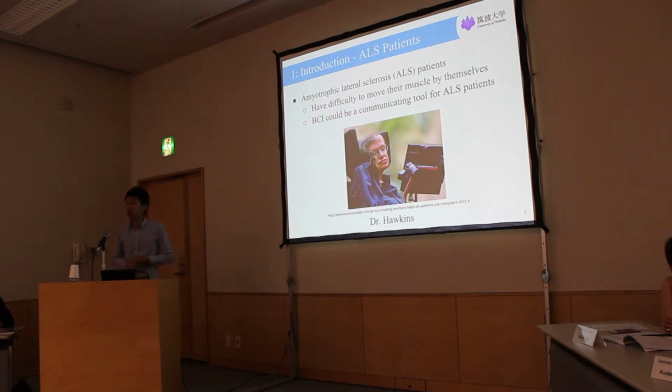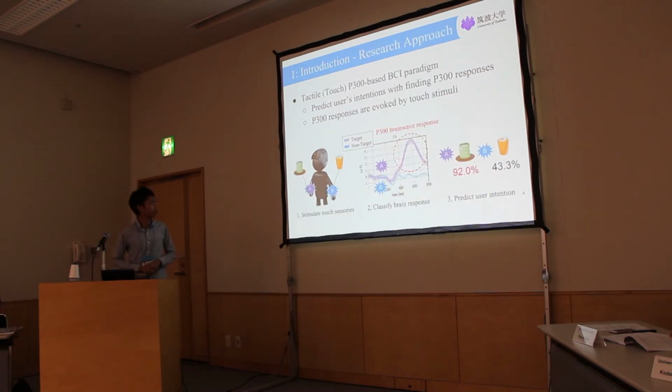Okay, so let's move on to the description of ALS patients. Like I said, ALS stands for amyotrophic lateral sclerosis, who have difficulty moving their muscles, so they have difficulty saying something or telling their intention with muscle movement. So BCI, which does not require any muscle movement, could be a communication tool for ALS patients. He is Dr. Hawking, probably the most famous ALS patient in the world.